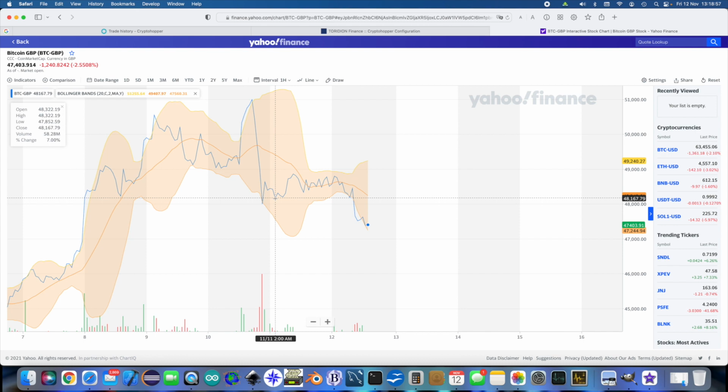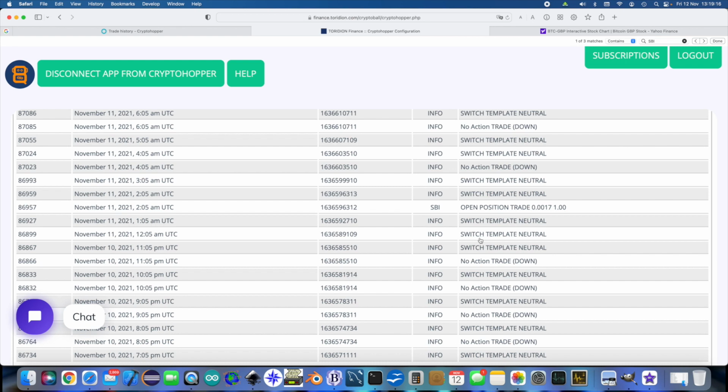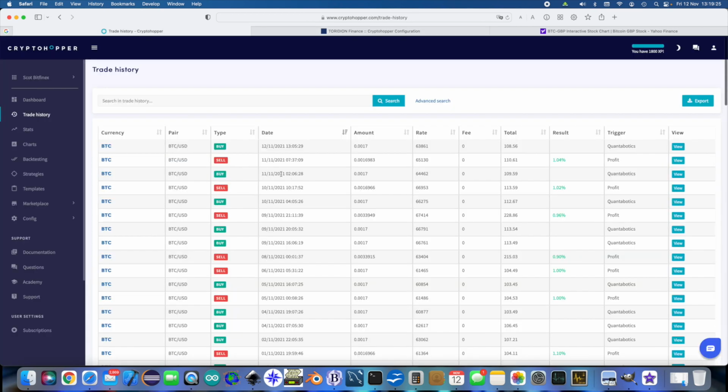There we go. Okay, so here we can see that at 48,167 it was 2 o'clock in the morning. The predictive analytics had said that it thought the market had reached an SBI trigger point, i.e. that it was at the bottom of a current downward trend. So it's issued a trigger here. This is the trigger under the settings that we've set, which I'll go over anyway. It's issued the trigger, which has gone over to Cryptohopper. And then Cryptohopper, you can see at 2:06, has actually placed that order.